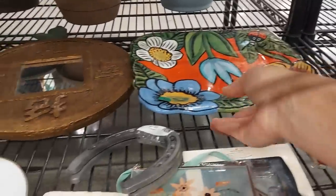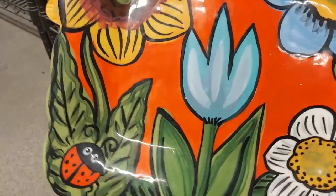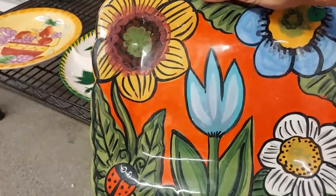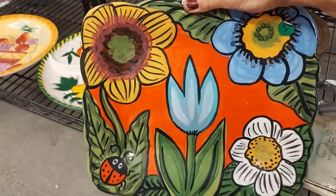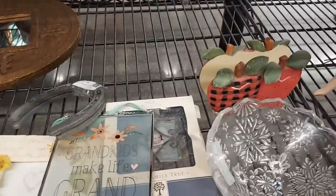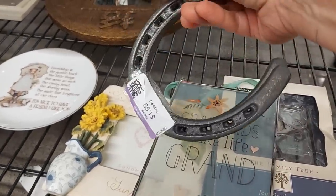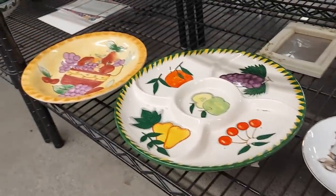And this down here caught my eye. It's a little project platter with flowers and ladybugs. Has a plate hanger already on it. It's really, really heavy though, and I just don't think the profit margin would be there to justify the shipping weight. So I will leave that for someone else. Check this bowl. Some horseshoes here. I mustn't forget those pieces up top I was going to grab.